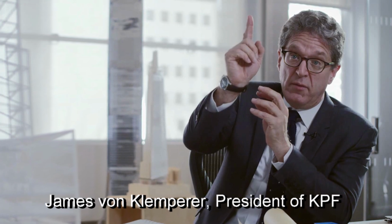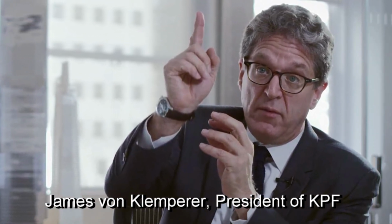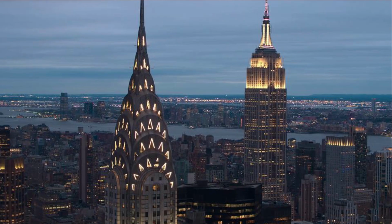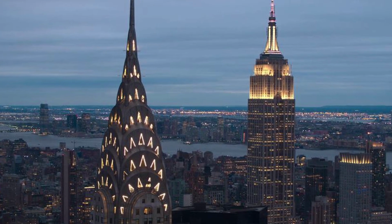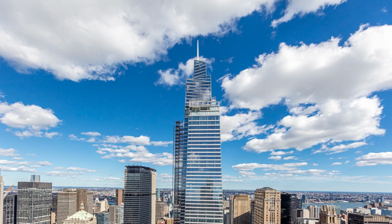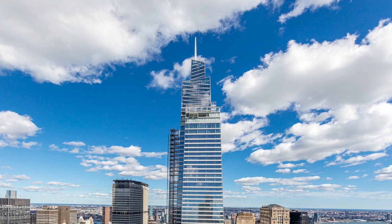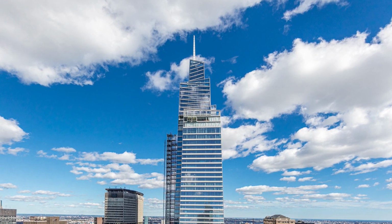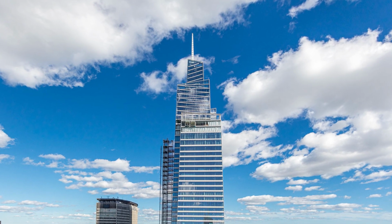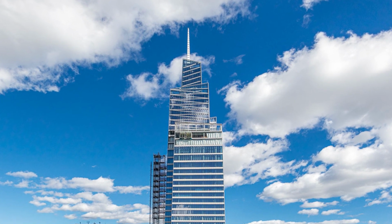Jamie von Klemperer of KPF said that their design does so by coming to a delicate point in the sky, like the Empire State and the Chrysler buildings. This is a reference to the 100-foot-tall needle spire at the top, which frankly appears to be stuck on rather than emerging from the tapering tower form. If only creating skyline interest were that easy.